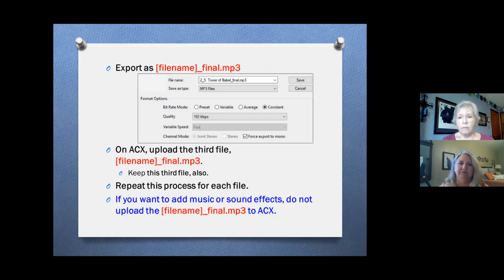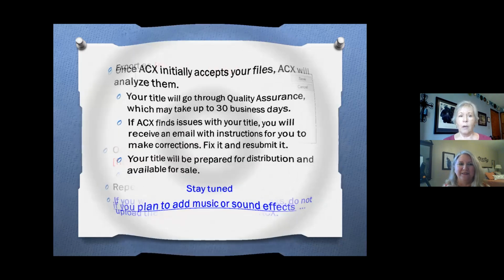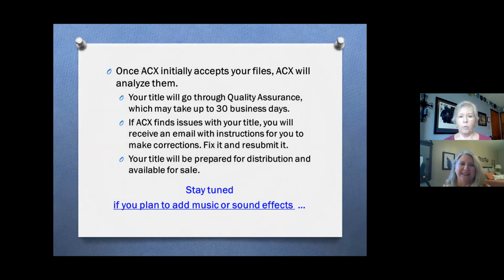Now, you'll be finished unless you want to add sound effects or music. And Kim will tell you some about that a little bit later on. I do children's books, and I do some sound effects, and I do include music in mine. So that's what I will be doing.